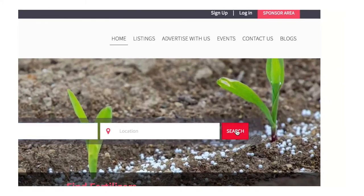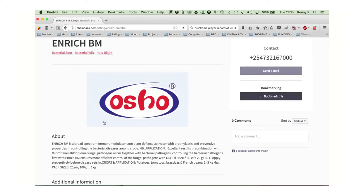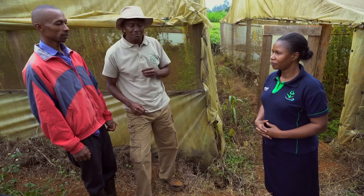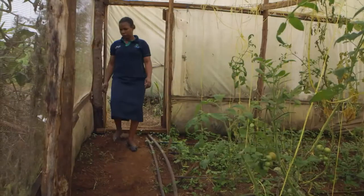Click on the solution you're interested in. You'll see detailed information on the product and a telephone number to contact the supplier directly. There is also an email option. Fill in your details and the supplier will get back to you. All thanks to shambaza.com. Now let's go and test Michael's tomatoes to see if they've got bacterial wilt.